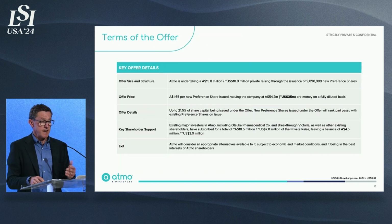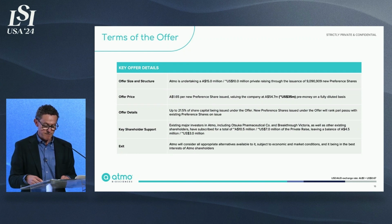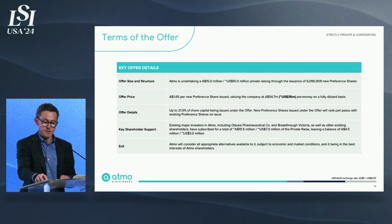The offer consists of the same preference shares that have been issued in all previous rounds. They carry a one-time liquidity pref and anti-dilution protection, and our pre-money valuation is $35 million.